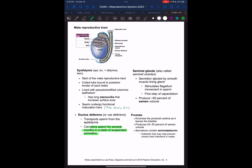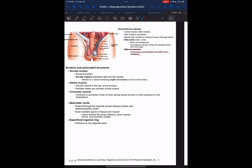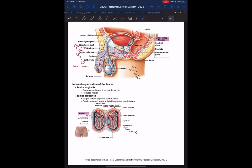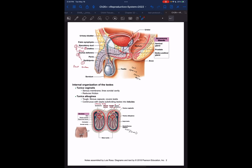Now, the way I separated the notes is that we go from our ductus deferens, and then afterwards we're going to go to our ejaculatory duct. But before we get to these sites, I really just want to discuss the glands that come into play, such as the seminal gland, and we'll get to the prostate later, just the seminal gland for now.